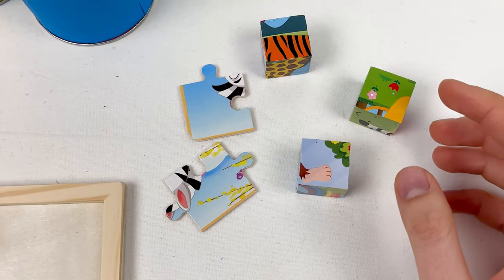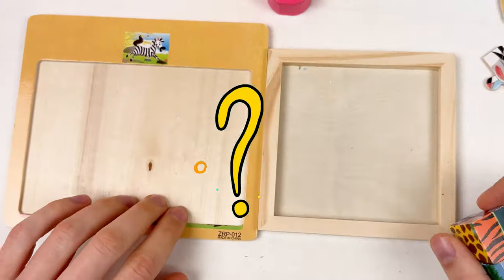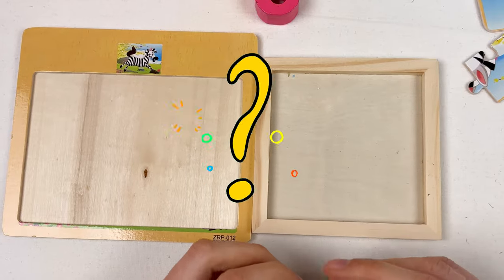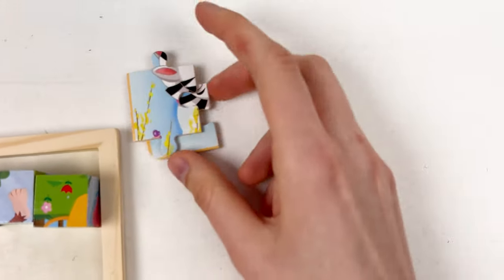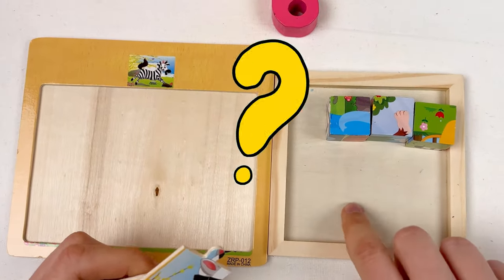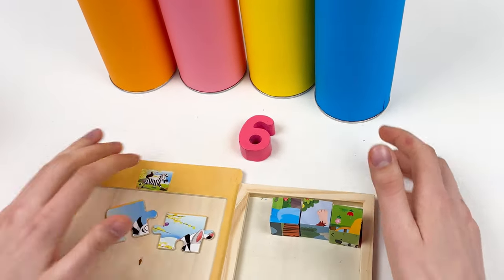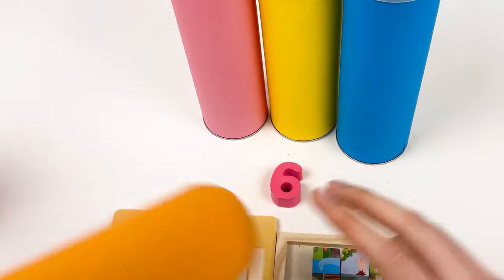And let's look at those puzzle pieces. So we have cubes. Which one of these do the cubes belong to? Where should we place the cubes? Here or here? Do you remember when we started? Exactly, here we can place the cubes. Great. And here we have the puzzle pieces. Where should we place the puzzle pieces? If we have cubes here, then we can place puzzle pieces here. Great. First, we're gonna find the puzzle pieces and also the numbers, and then we're gonna try to solve them one by one. So let's open this one.